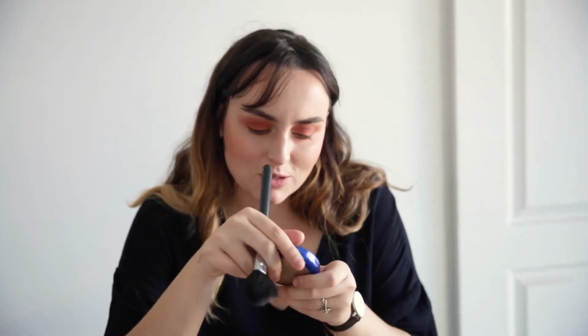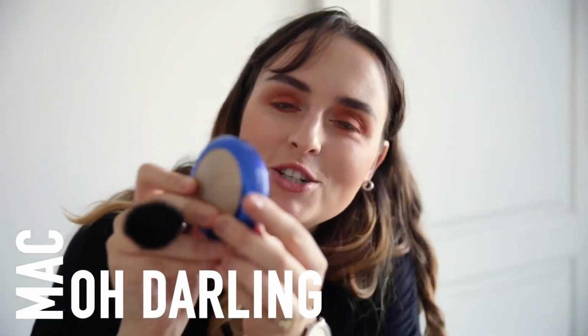And then I've got some crumbs left of my MAC, what is this called? Extra Dimension. Oh darling. It's so old, the MAC logo's gone. Anyway, I'm going to use some of that. I don't have a highlighter brush, like those thin wide brim things that actually would work quite well. But again, I'd rather buy nappies. So, cheekbones, nose, tip of the lip, a little bit of top there.